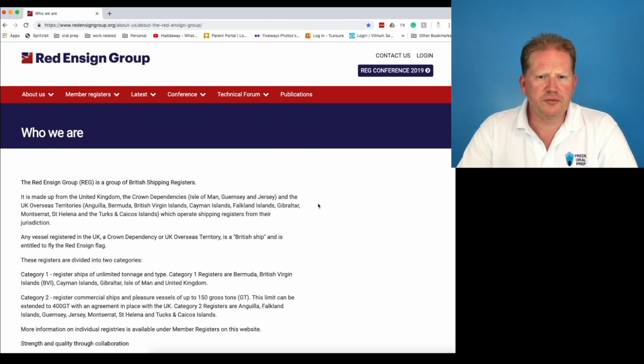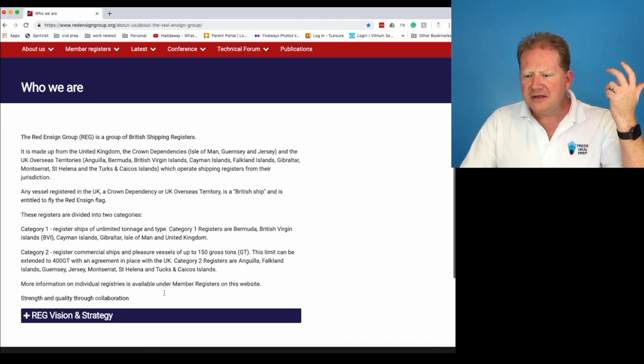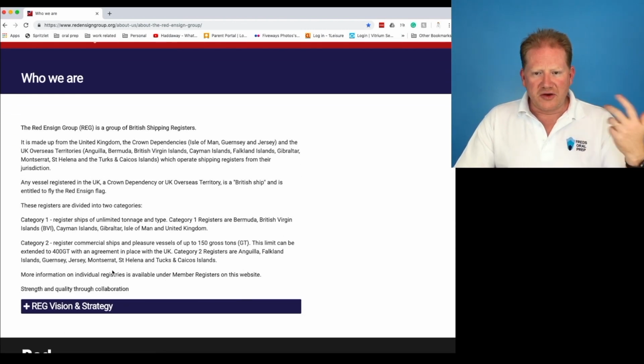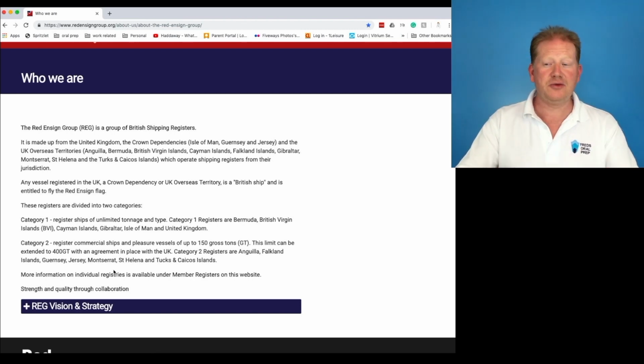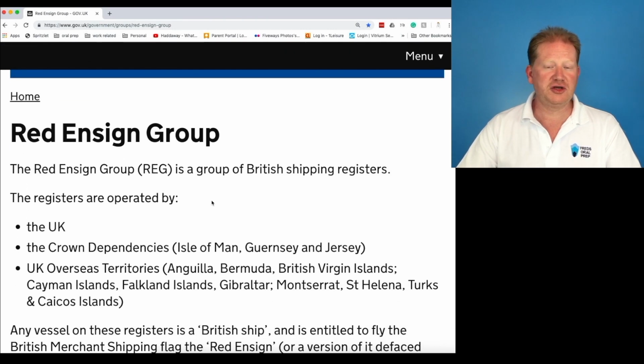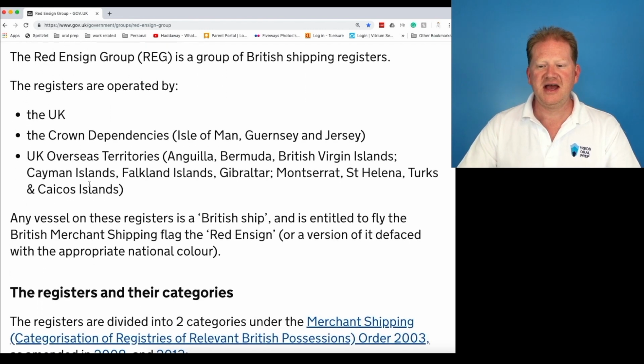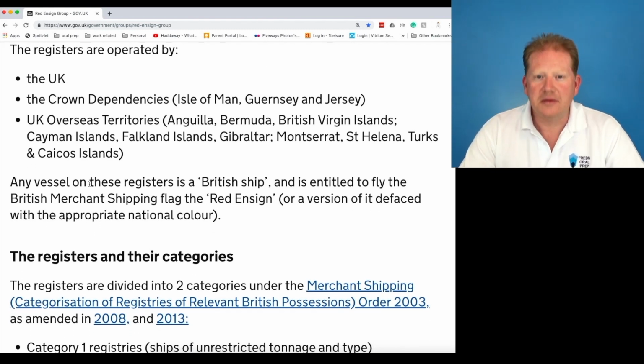The Red Ensign Group is a group of British shipping registers. Basically, they are the Red Ensigns: Isle of Man, Cayman Islands, Gibraltar, Anguilla, Falklands, Guernsey, Jersey, Montserrat. They are all the Red Ensign Group. They are all those British defaced Red Ensigns, which are now considered to be a British ship. If we look at www.gov.uk, the Red Ensign Group is a group of British shipping registries. The registries are operated by the UK, Crown Dependencies, UK Overseas, and any vessel on these registers is a British ship.